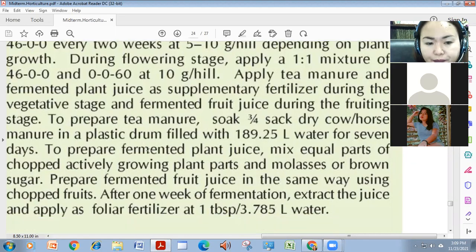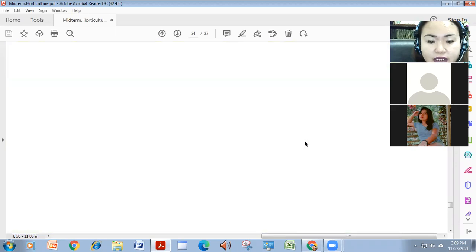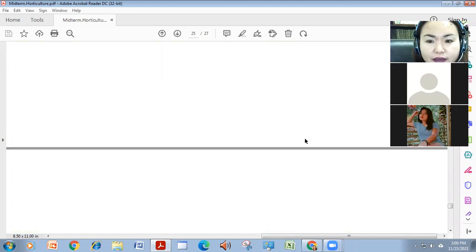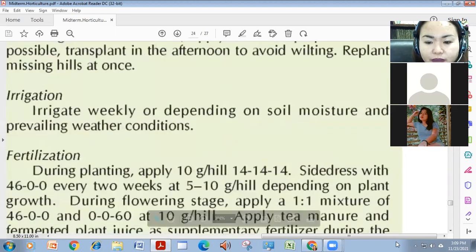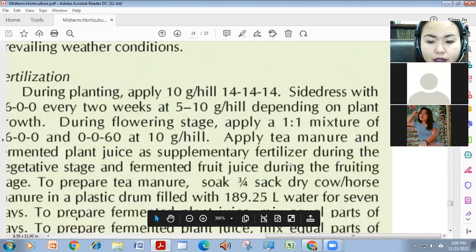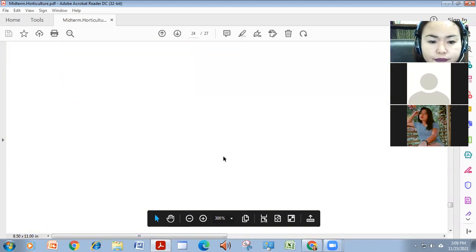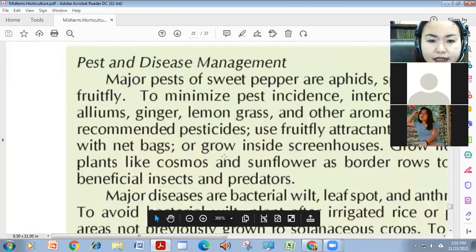So we have discussed this already, how to prepare tea manure and fermented plant juice. So we have next, pest and disease management ng bell pepper.